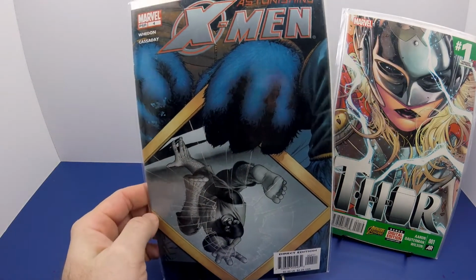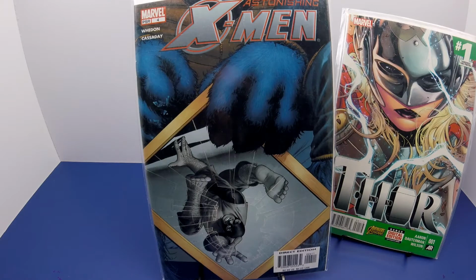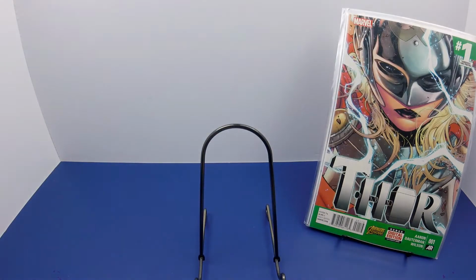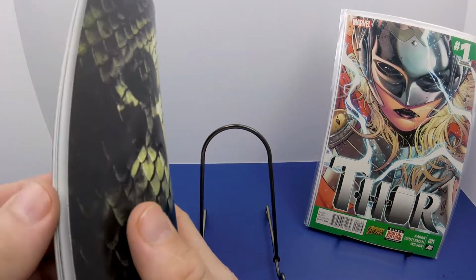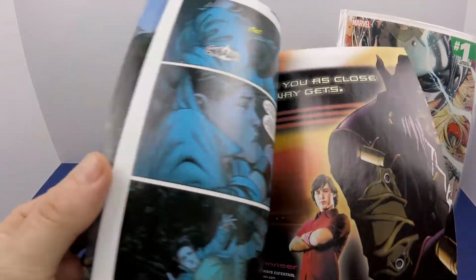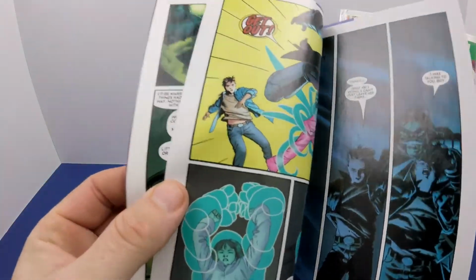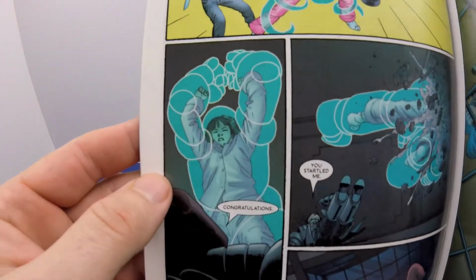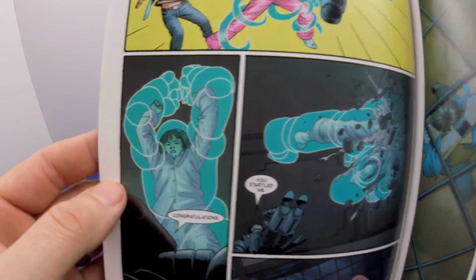Next up, X-Men number 4. There is a first appearance in this book. It's an odd looking book. It's a Joss Whedon character. So if you see this one, you know, snap it up. I paid $3 for it. It's not really going for much, but you can see the character here I'm talking about.